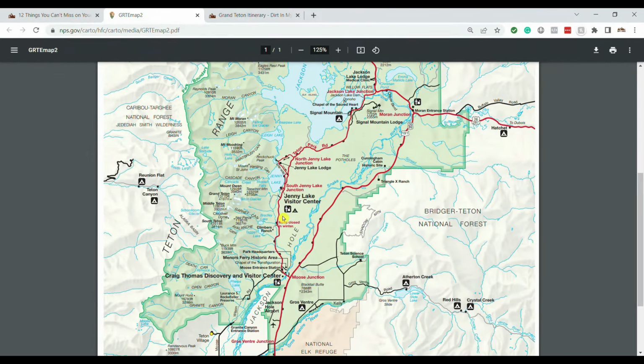So as you're coming around Jenny Lake here, you'll turn at North Jenny Junction and you'll go in here, and then just coming back out right here, this little stretch just beyond the Jenny Lake Lodge is the Jenny Lake Scenic Drive. Number 10, the Lakeshore Trail.